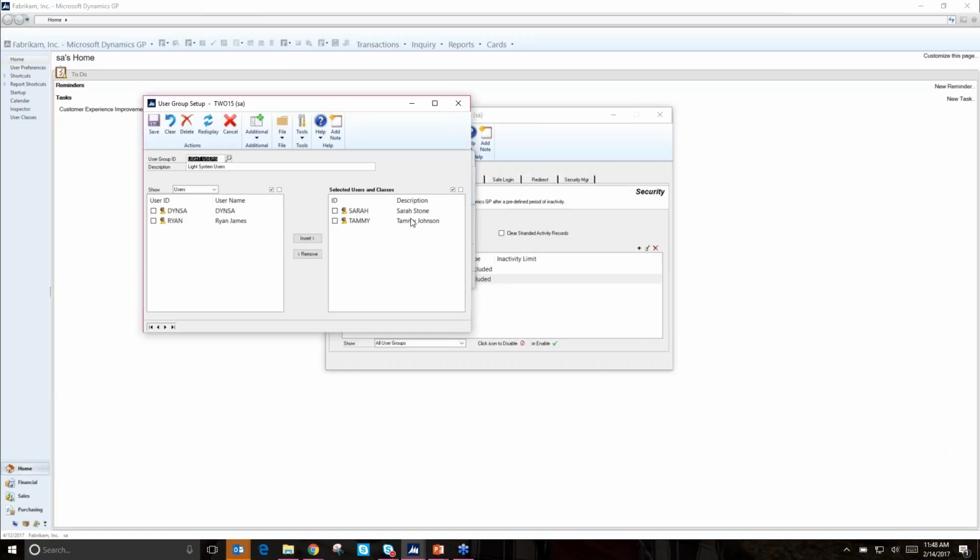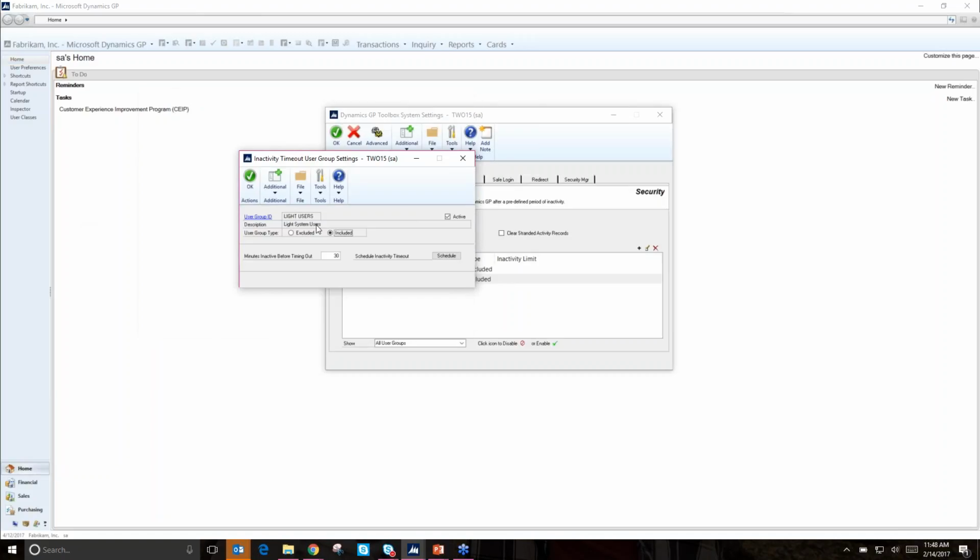This is my light user group. So Tammy and Sarah, they're not in here a whole lot. I put them into this group. I've included them so I can include or exclude a group. I usually exclude the admins. And then I've said that this group can only be inactive for 30 minutes before I time them out.